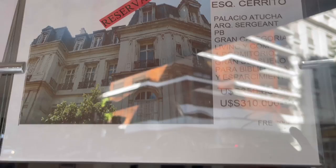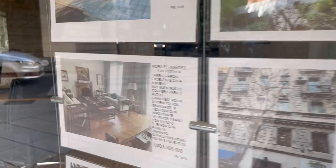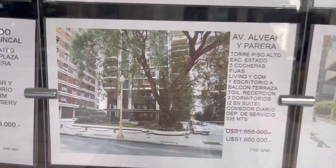Properties range from 310,000, 420,000, 129,000, 3.5 million. But as you guys can see, they're extremely beautiful. I think this is the building right behind me, 1,600,000.